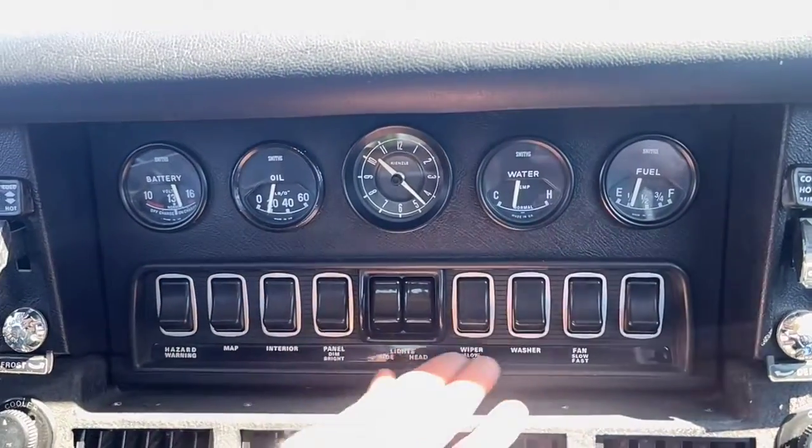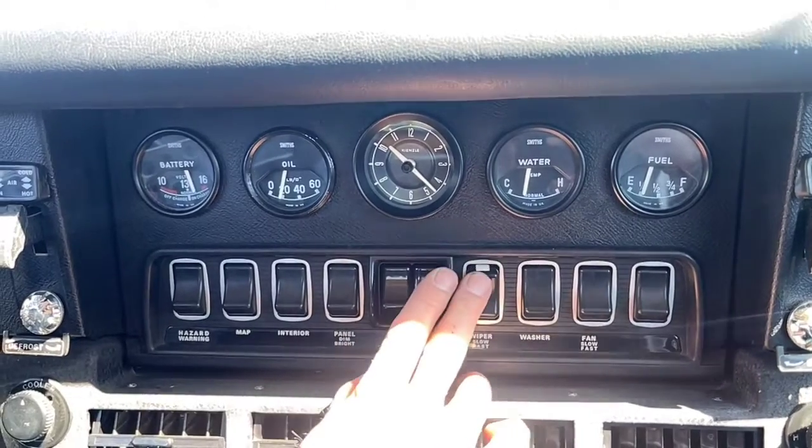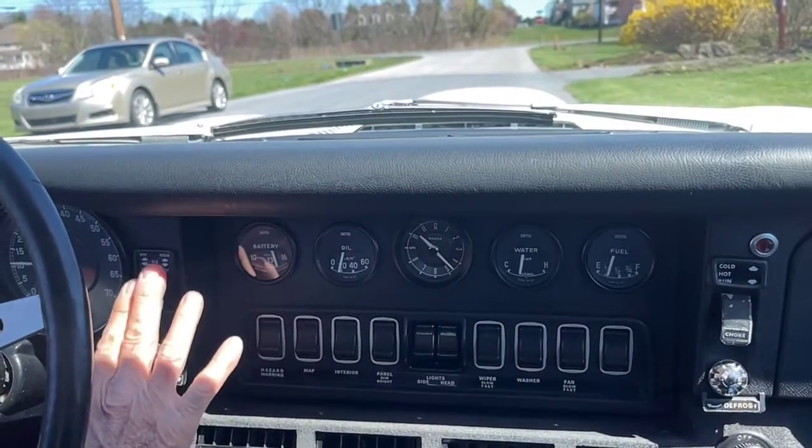Coming across here, the switches are all working. The lights, the wipers are working. The heater fan motor is working. The choke is working. Temperature controls are working here.